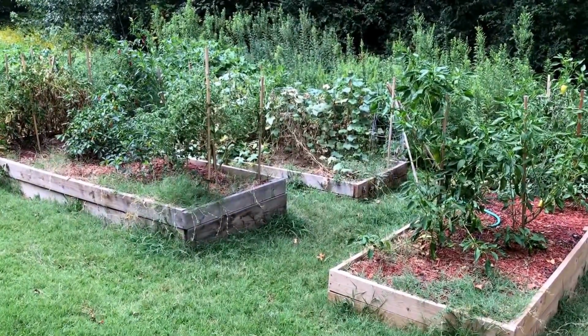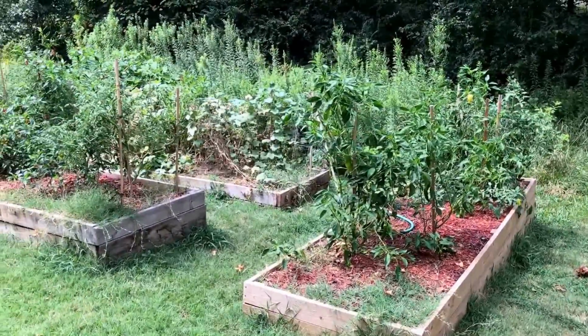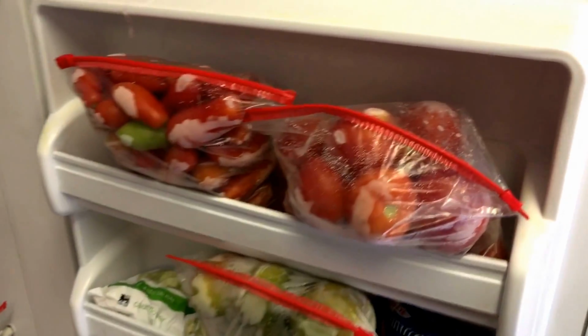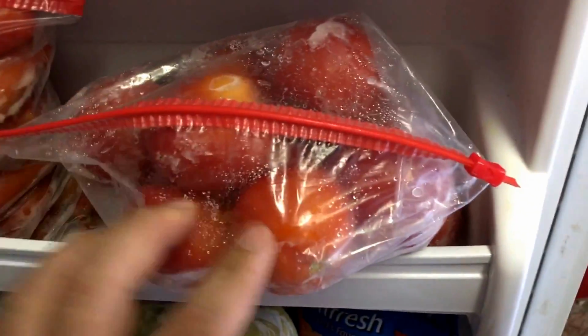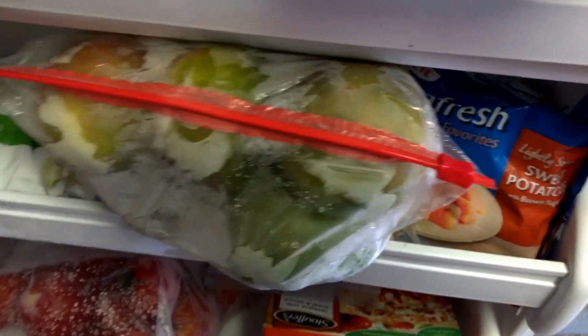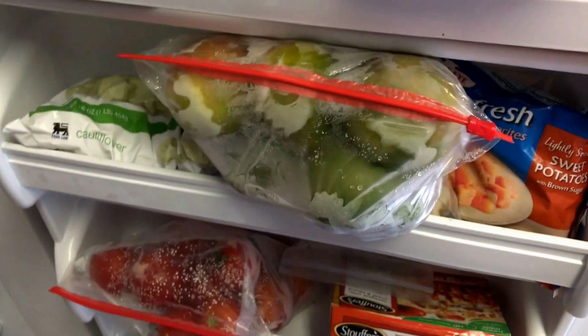So we'll see. So anyway, let me take you into the garage, and I will show you what is in the freezer. Alright, so we've got this big old gallon bag of San Marzano here. Look at that, and this huge bag. This right here is all Amish paste. This bag right here, this gallon bag, this is ananas noir, and I gave a bunch away too.